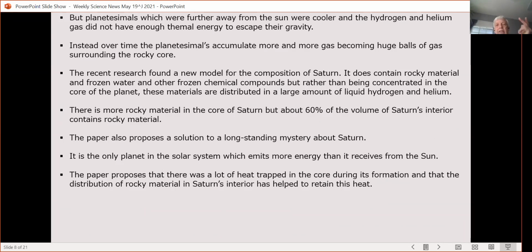Well, that data is still being analyzed because they had so much data. It's taken them a while to go through the process of analyzing it. And now some astronomers have looked at 2 different measurements that the Cassini orbiter took of Saturn.